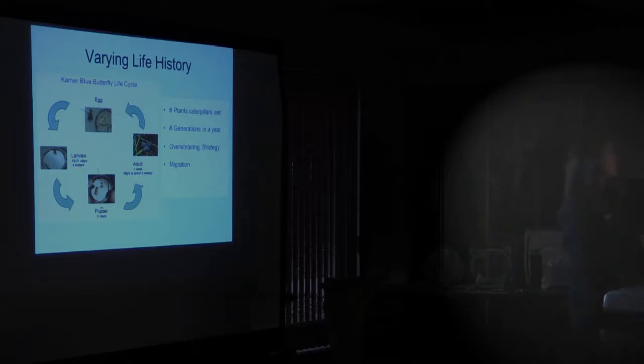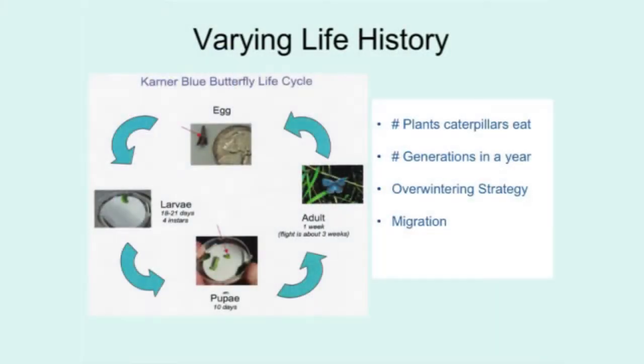So back to biology 101 of butterflies. And here is a typical life cycle you probably learned very early on in school. A lot of times people study the monarch. That's the primary focus. This is the Karner blue butterfly. So you can see at the top you have the egg stage. Then it goes into the caterpillar, or what we call the larva.